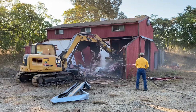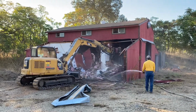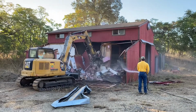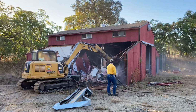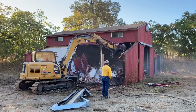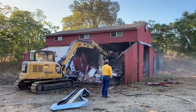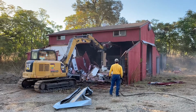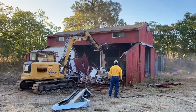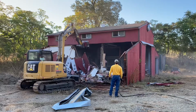Once all of this wood debris is piled, what they will do is move it off of the pile if the trucker is not here yet and save it for the truck. And then they will begin with the hammer and start the demolition of the concrete and start breaking it up so that it can all fit in the dump truck.